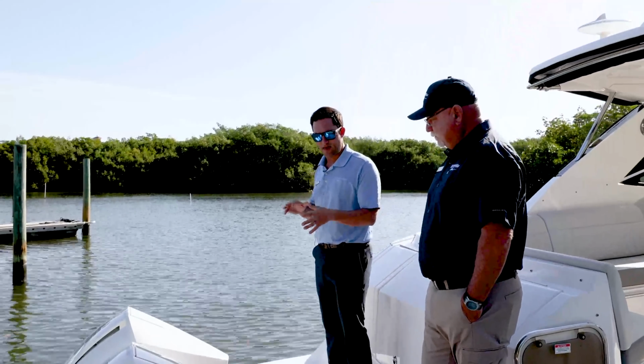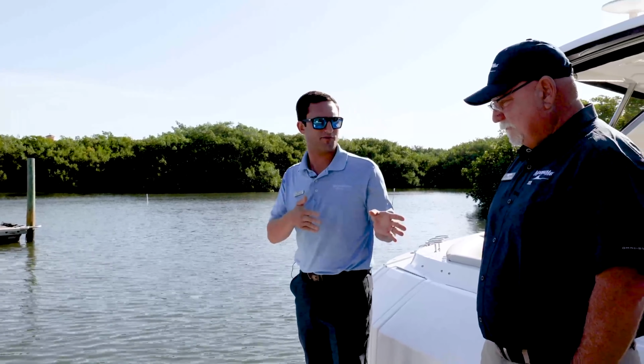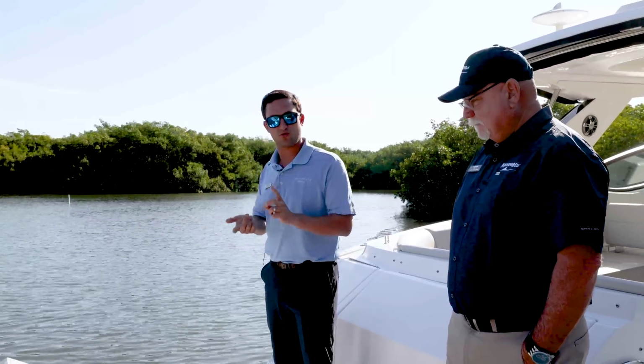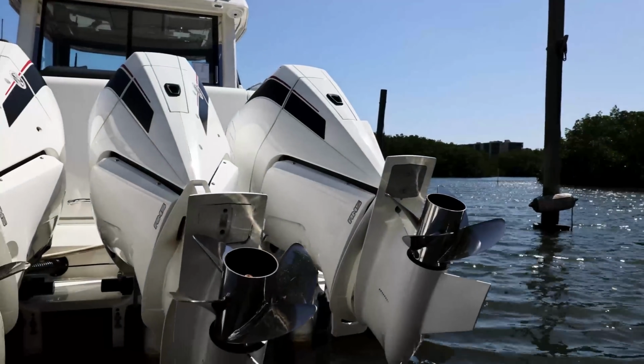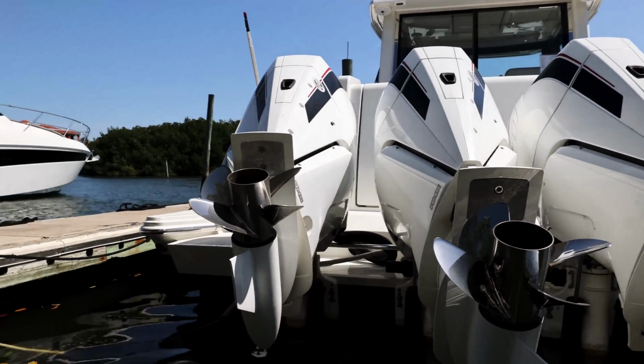You notice that they are on the back of the boat. The whole engine's gonna move, with the exception of a Mercury 600, of course. Right. And there's some major pros. One, you can lift them almost all the way out of the water or completely out of the water if you're at the sandbar and you're in some shallow water.